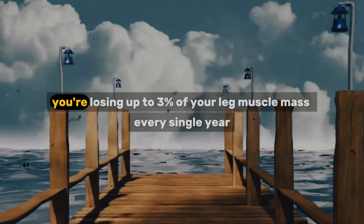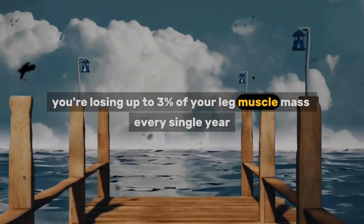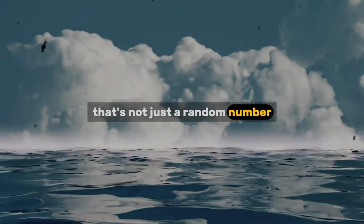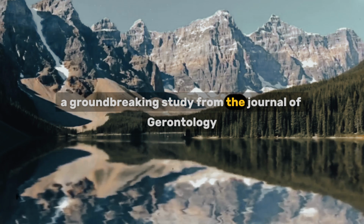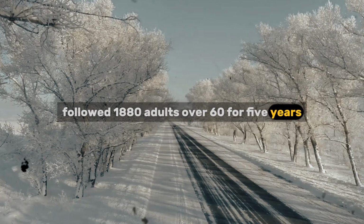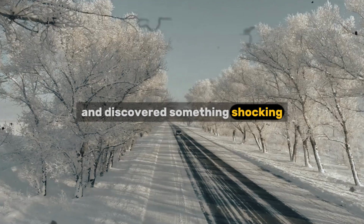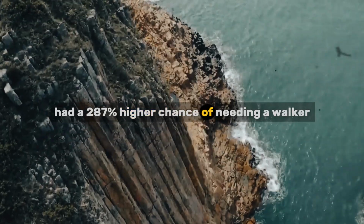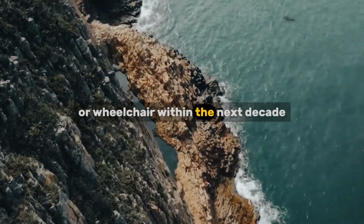After age 60, you're losing up to 3% of your leg muscle mass every single year. That's not just a random number. A groundbreaking study from the Journal of Gerontology followed 1880 adults over 60 for 5 years and discovered something shocking. Those who lost leg strength had a 287% higher chance of needing a walker or wheelchair within the next decade.